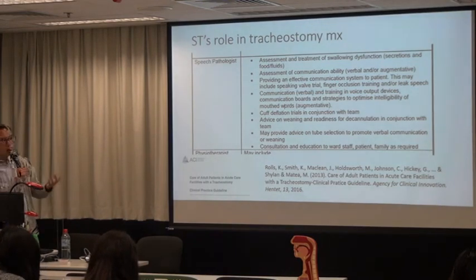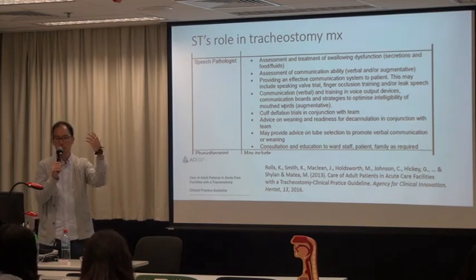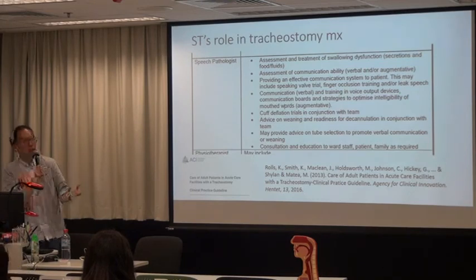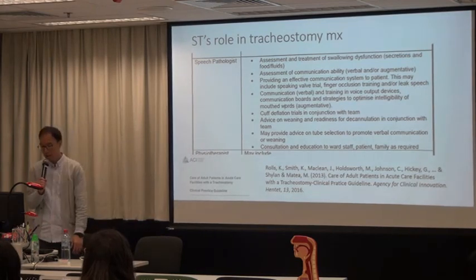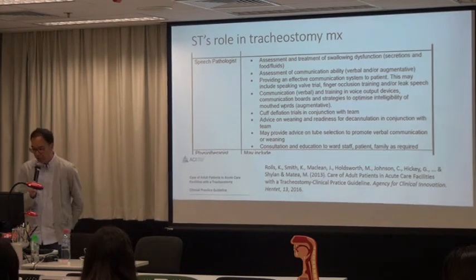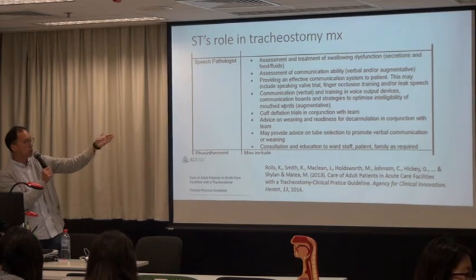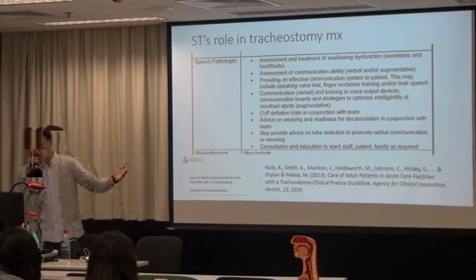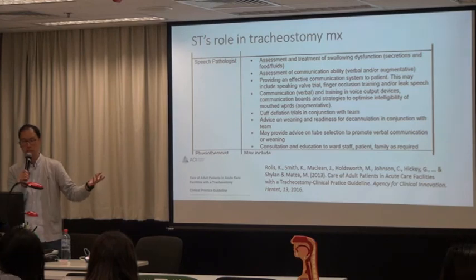And when we talk about our role, you hear me say we sometimes do counseling, we sometimes help the patient wash the tracheostomy, we do suctioning as well. So what exactly is our role? Now, I found this very helpful. As I said, the guideline is very useful. This is an ACI guideline from Australia, and it puts down our role, okay? We assess and treat swallowing problems, we assess communication ability, obviously, and we don't just do that, we provide an effective communication system, okay? Let it be verbal or non-verbal.